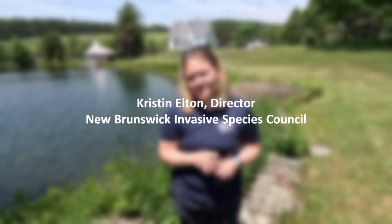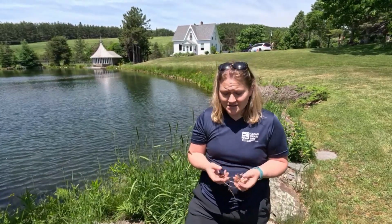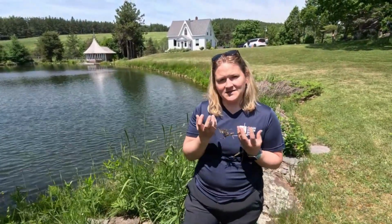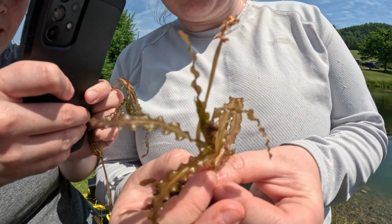Today we're here with the New Brunswick Invasive Species Council and our staff, along with the staff from the Kennebecasis Watershed Restoration Committee, to examine a pond where a citizen and the landowner identified an aquatic invasive plant known as Curly-leaf Pondweed, which has invaded other areas across North America, but this is one of the first observations here in New Brunswick. So we're here today just checking out how to identify it.